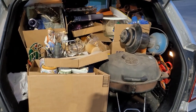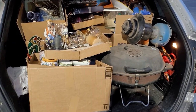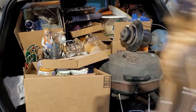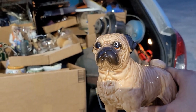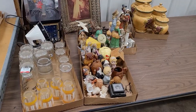I managed to get everything we bought in the car. I spent a total of $26.25 because I went back and bought a whole table of stuff for 50 cents. I'm gonna go through this tomorrow. We're just gonna drive home tonight. I'll go through it tomorrow and show you everything we got. And we paid 10 bucks just to get this pug. And then some lady gave us 5 bucks for a cup that was in the lot. So that's pretty cool, but we'll show you everything tomorrow.